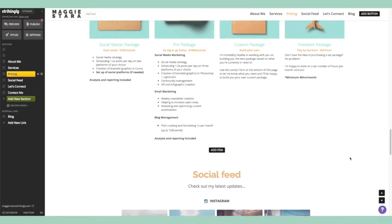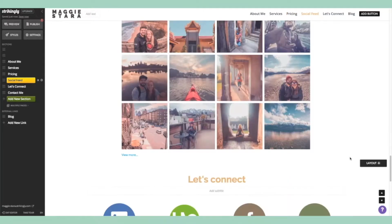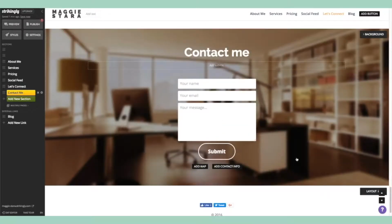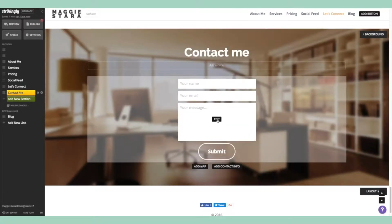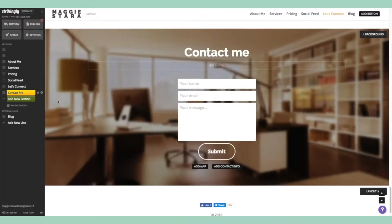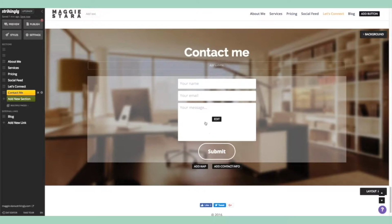And then I've got my social feed again. And here's where I've also linked my LinkedIn, my Upwork profile, my Facebook account, and my email as well. But you could also connect your Twitter account or another portfolio where you might have samples of your work. And then at the end, I've got a contact me section. You want to make sure that the email here is one that you check frequently, so it's actually going somewhere, because when you add this section to your profile, that email address won't be pre-populated.